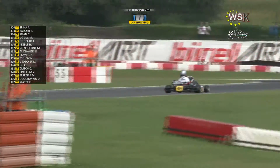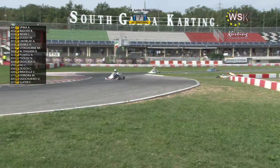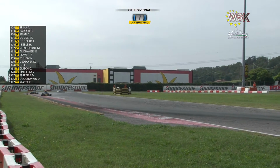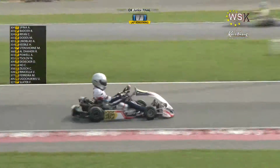Ugo has got a lead on track of 0.7 of a second, but Alfio Spinner has done everything right. Ugo goes down the hill. He's in 16th place, but Alfio Spinner is on his way to victory. Fastest qualifier again, Brando Badoer. Misses out on the victory again, Brando Badoer. Josh Irfan in 3rd, the top Englishman for Ricky Flynn Motorsport.